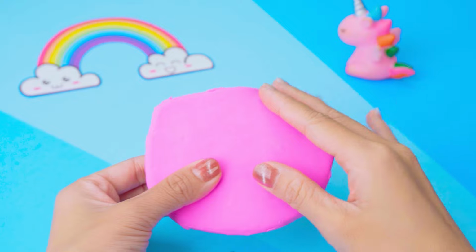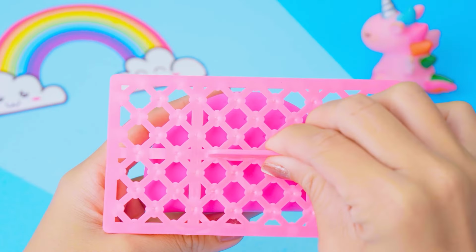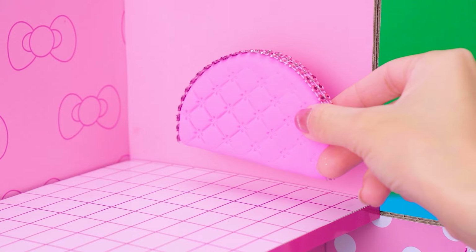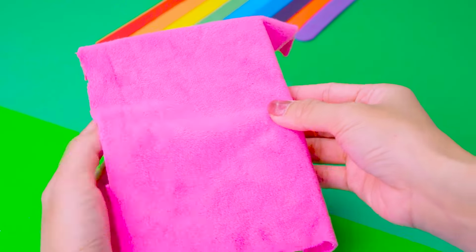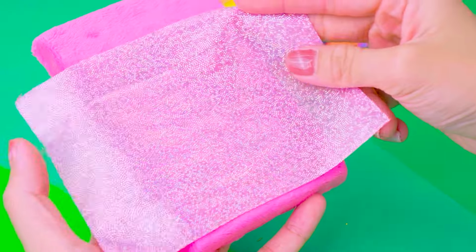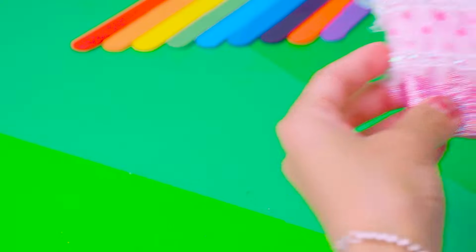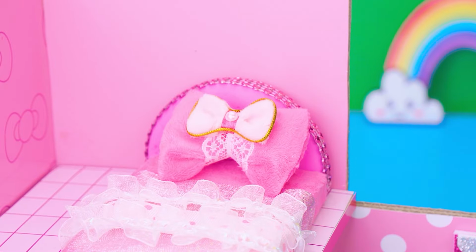I will make the kitty's bedroom, which is always necessary for rest and relaxation. Let's make the bedhead by using pink clay. With soft mattress. Put a gorgeous bow pillow here.